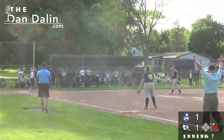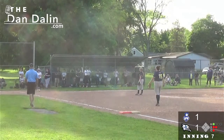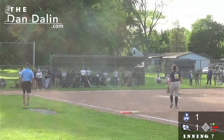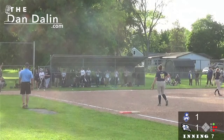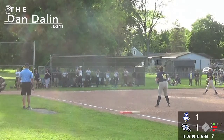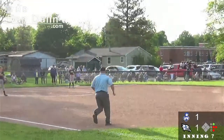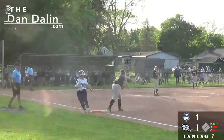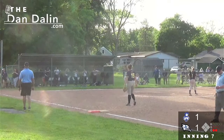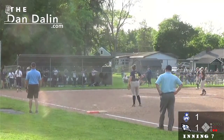Swing, oh, gets a piece of it, fouls it back to the fence. Hill has 8 walks, only 2 strikeouts on the season. Couple of doubles and a triple to her credit. Change up, and she waits on it, hits it to second base. Lexi grabs it, throws over to Allie in time for out number 2. Riley Hill goes down 4-3 again.